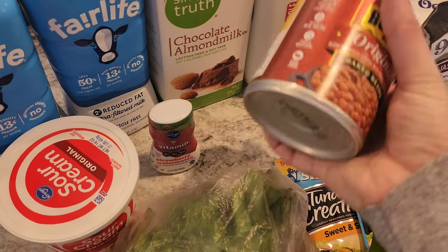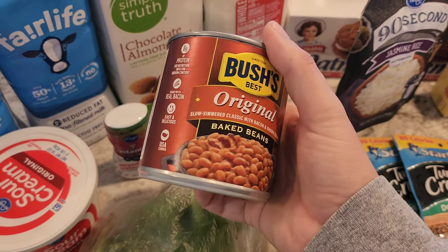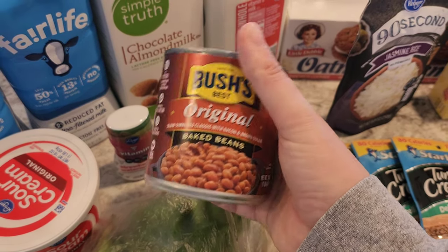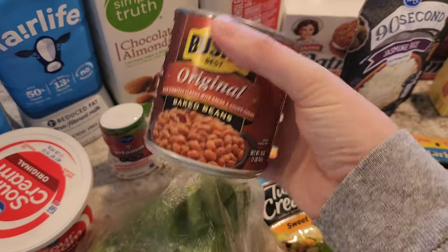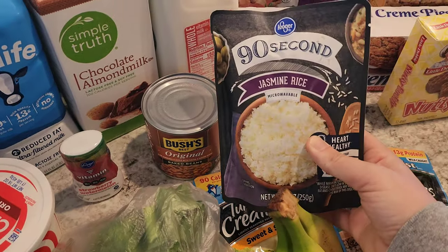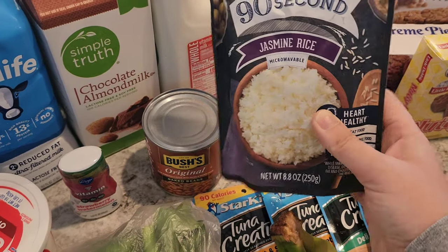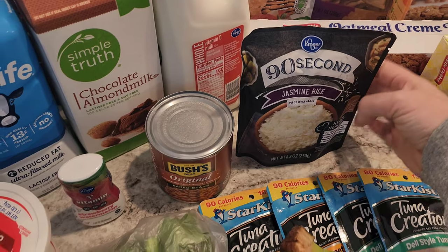This was a mistake on my part. I meant to get a big can of baked beans and I got a small one. That's okay. We'll just add some extra beans in with it, or maybe I'll grab another can. No big deal. This I think was free. I think it was one of the deals that you could get for free. It's a 90-second jasmine rice, so why not?